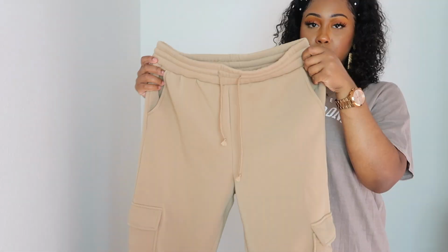So the next outfit I'm going to show you is this nude outfit. Here's a picture. It's this nude outfit that I was going to wear some sneakers with, but I said no, you need to take it up a notch and do the most with this outfit. So that's what I did, and I love it.